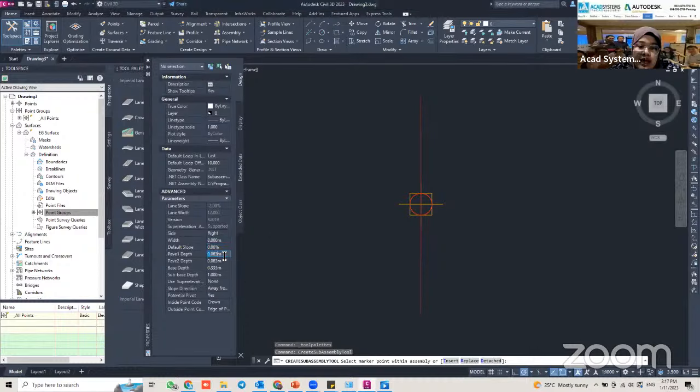And for the pave one depth, the depth will be around 0.25.